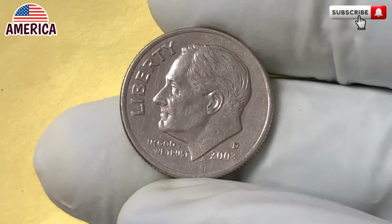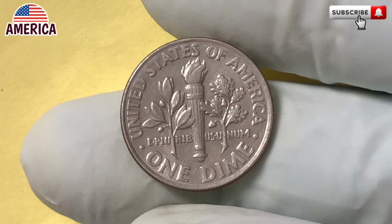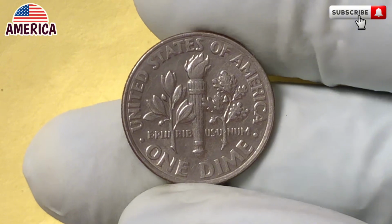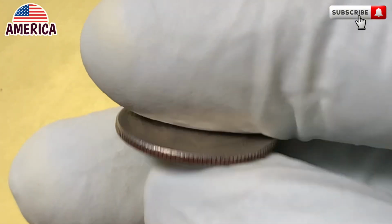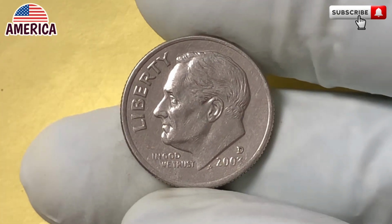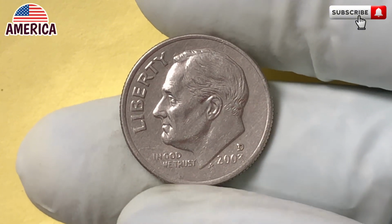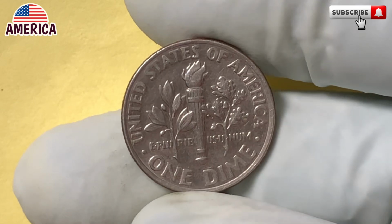Reverse, back side. The back of the coin features the familiar design of a torch, an olive branch, and an oak branch. These symbols represent liberty, peace, and strength, respectively. The design emphasizes the core values of the US and has remained largely unchanged since 1946. Even though the design itself hasn't changed much, the 2003 dime still holds certain features that can affect its value, especially when it comes to things like mint marks, condition, and minting errors.